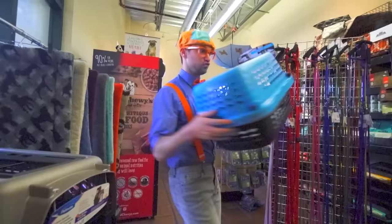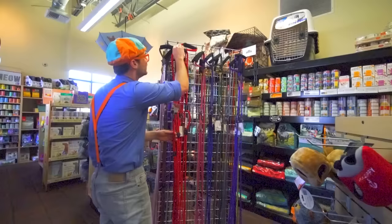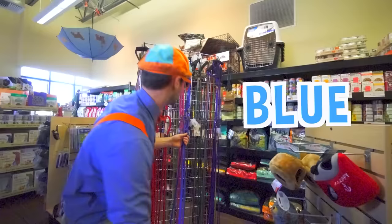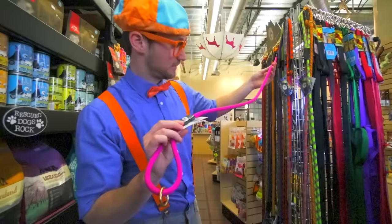Ooh. And leashes. Wow. Look at all these colorful leashes. This leash is the color red. Ooh, this leash is the color pink. Ooh, I bet you know this color. I wear this color all the time. Yeah, it's the color blue. Ooh, come on this side. Wow, look at this color. Yeah, it's so bright and vibrant. This color is the color pink.